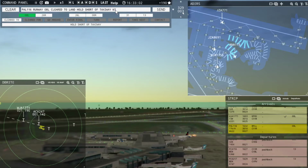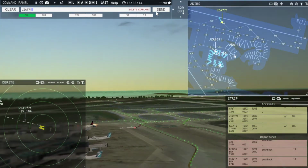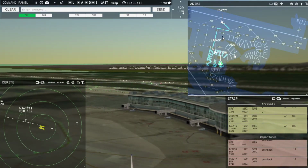Tower, Charlie Foxtrot Sierra Delta Lima requesting push and start. Runway 08 left cleared to land, hold short of taxiway Mike 7, Philippine 116. Jazz 771, taxi to ramp. Taxi to ramp, Jazz 771.